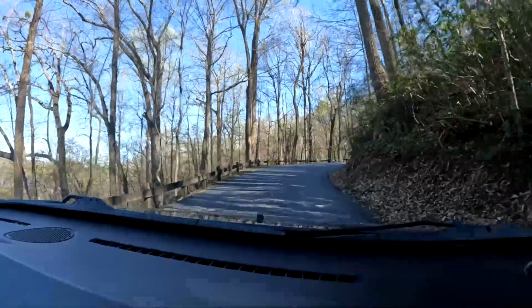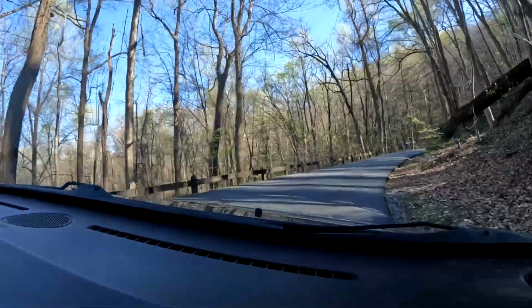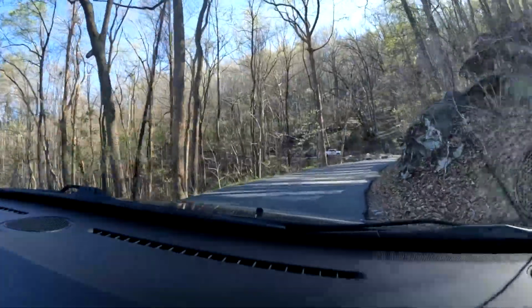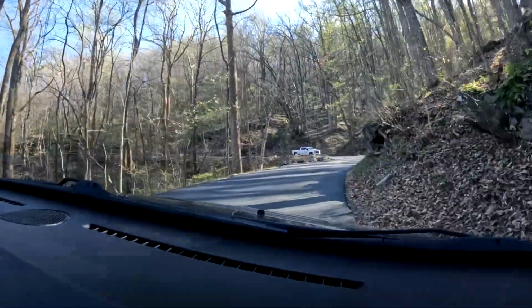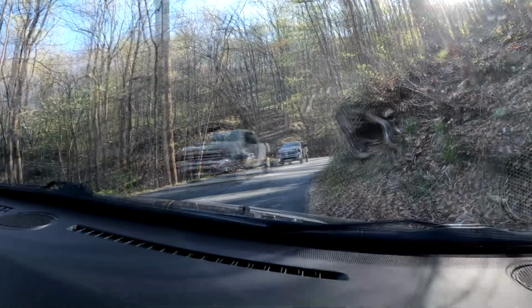So this is just the drive up to the entrance of Chimney Rock, which is a state park. The scenery is beautiful. I am not a fan of that road. But just wait, this isn't all of it.